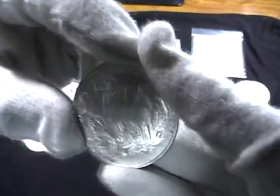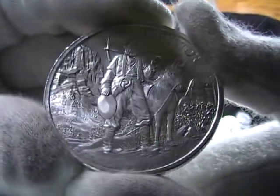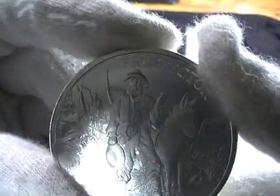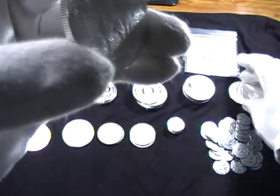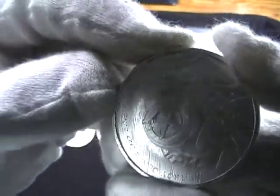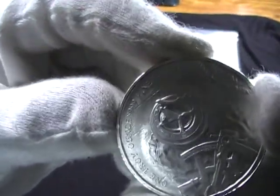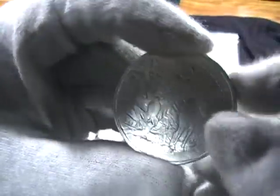Okay, and you have the Provident Metals Prospector rounds. Picked up, managed to get 4 of these guys. Very nice. No preview on these. These are the original style.